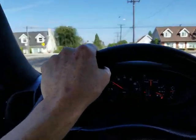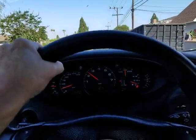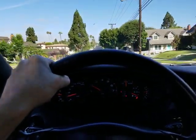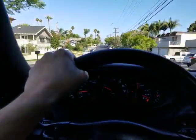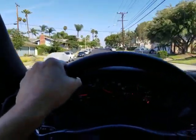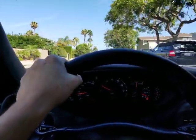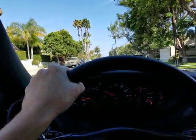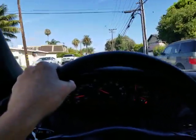So if you're looking for a 996, you want something relatively affordable, maybe this is the one. It's a pretty good little car. It's not perfect, but none of them are. The cars are 29, 30 years old, 30-year-old car.